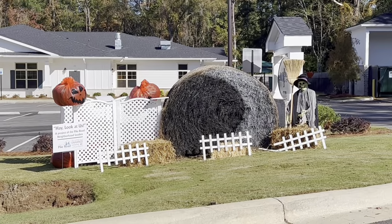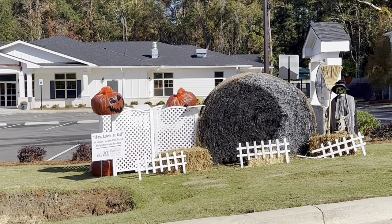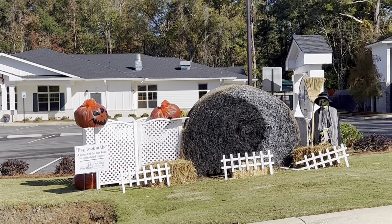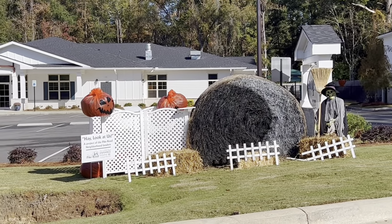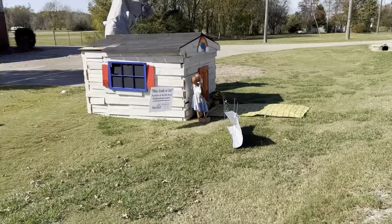This is a daycare. I'm not really sure what their goal is here. There's a lot of props. I'm not really sure what it's supposed to be, but there it is.